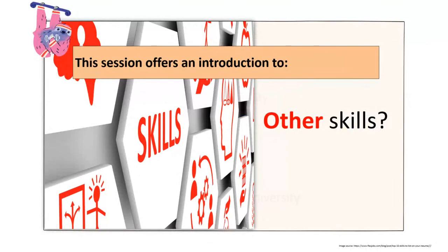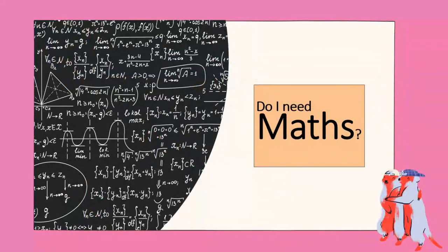Okay, now we have covered all the 4 skills. Are there any other skills which I have missed? Yes, there are actually. There are a few different skills which you need as well in the university. And this is the question which a lot of students ask me, do I need maths in the university? Many students are terrified of maths, and they think that the moment they come to the university, yay, I don't need to study maths anymore because I'm studying nursing or I'm doing something else.